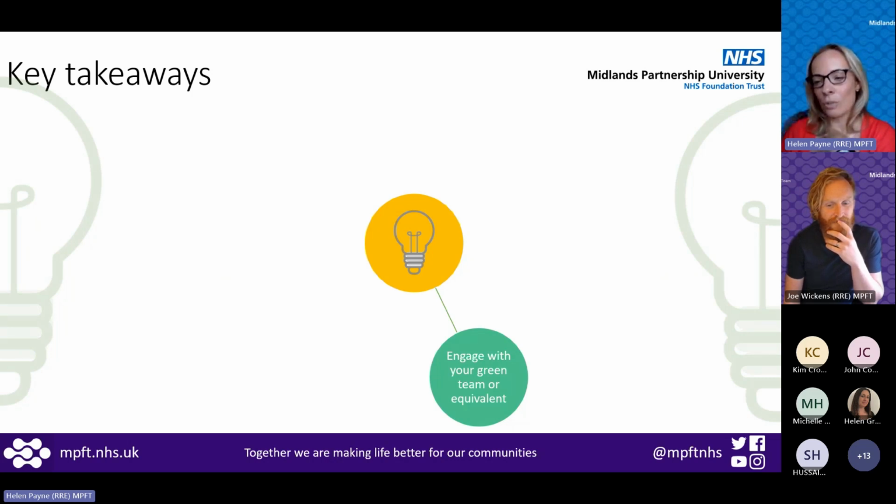So our top tips would be, if you've got a green team or something equivalent, to link in with them really early, because they can be a great asset to help and support you, better together, really. I know some people aren't lucky enough to have a green team, but it might be somebody within facilities and estates, for example, that's leading on this in your organisation.